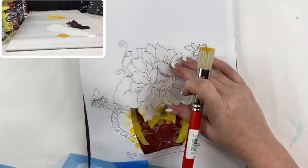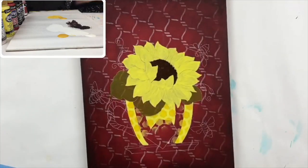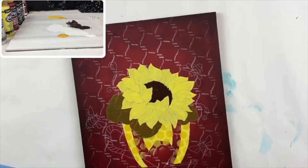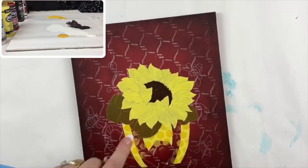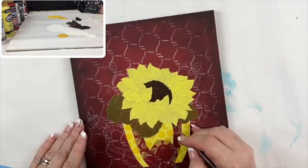So essentially what you're doing is masking off large areas of your piece so that you can stencil without making a mess of things. So now I'm going to come in here and I'm going to base coat these stripes with lamp black. I love this honeycomb stencil. It's just so pretty. Where's my rigger? Here it is. So I'm using lamp black to do the base coating in here.